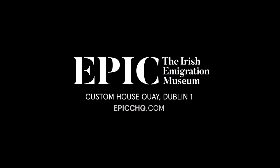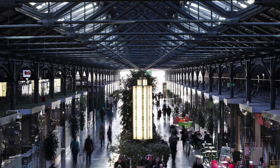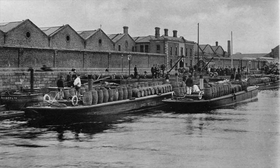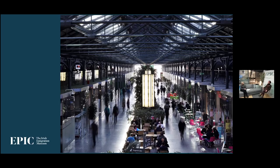Susan, many people may be familiar with the CHQ building as it is now, a mix of co-working, retail and eateries down near the Custom House. But what was the building before? This building was known as Stack A. Originally, it was a bonded warehouse and it stored tea, tobacco, whiskey and wine. The boats would come all the way up the River Liffey to this point and would offload their cargo. And the customs on these goods would have been paid over at a building across the road there called the Harbour Master.